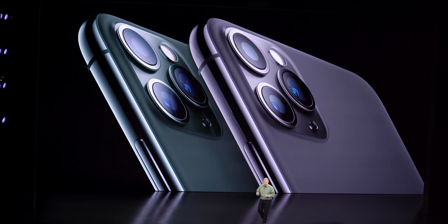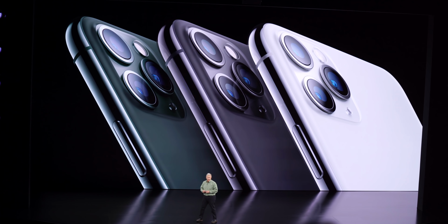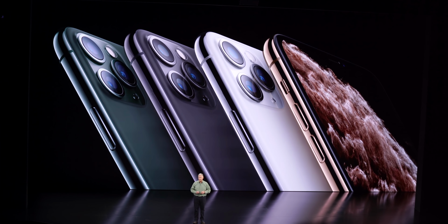Now again, while it does retain that Lightning port, no USB-C, finally, Tim Cook is listening a little bit because it's the first iPhone to ship with an 18-watt fast charger in the box. Thank you. This now comes in 4 different finishes. Midnight green, that was kind of the curveball that just came out of nowhere. Silver, space gray, and then gold. I think I'm feeling space gray.